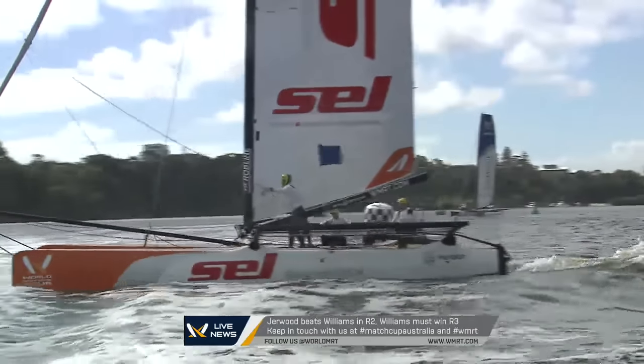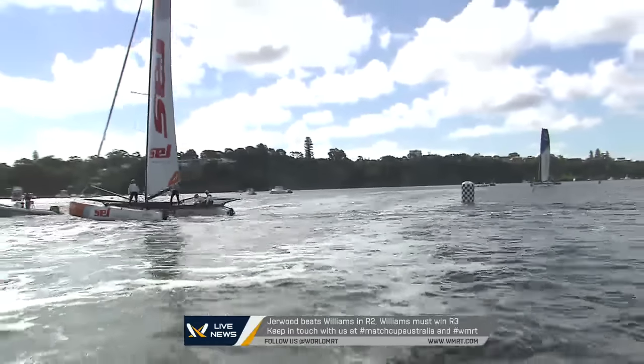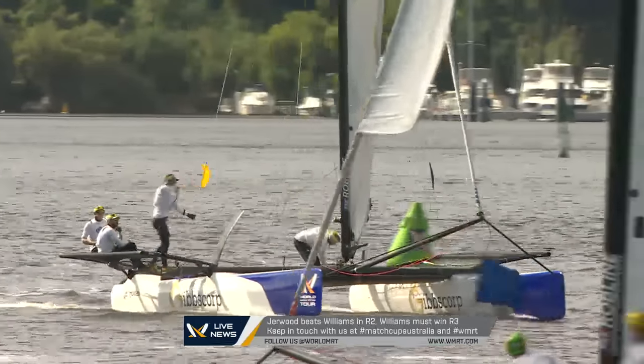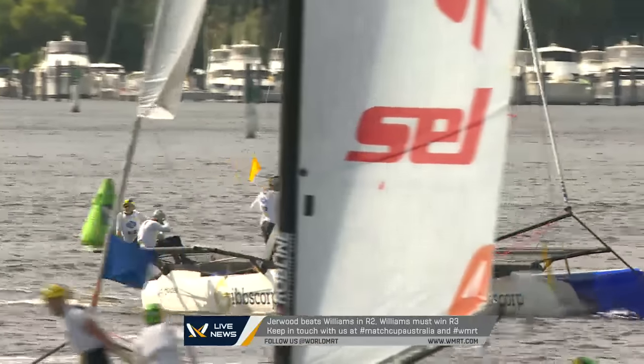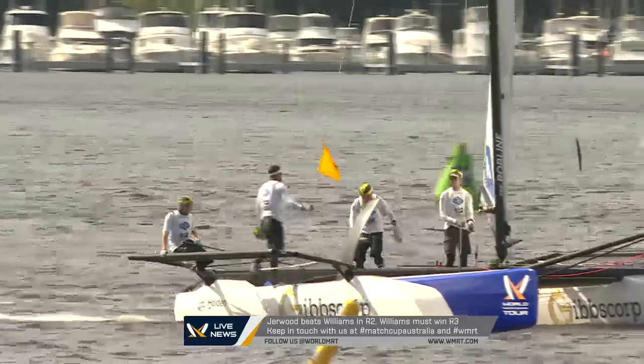I mean, Ian Williams has got to ask some very serious questions here. Coming around that top mark, coming down the run. I'm sure Garth Ellingham, the tactician, will slightly have his head in his hands. He's looking each way, this way and that. I think he's going about the right ways, but it's not falling for them.